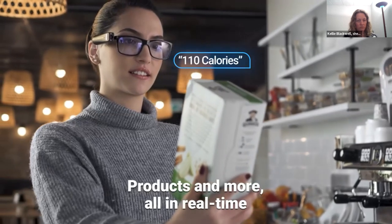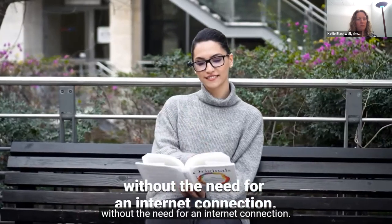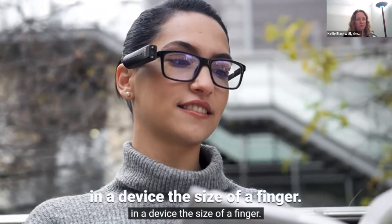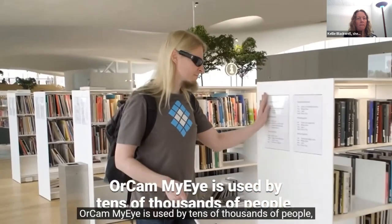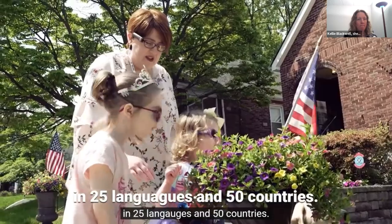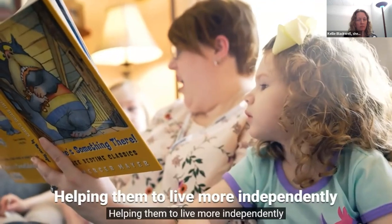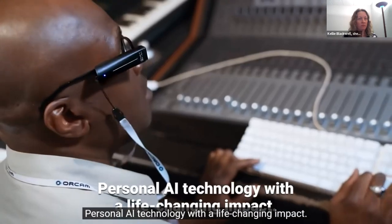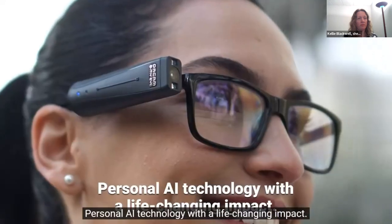All in real time, without the need for an internet connection. Lightweight, intuitive operation in a device the size of a finger. OrCam MyEye is used by tens of thousands of people in 25 languages and 50 countries, helping them to live more independently and improving their quality of life. OrCam MyEye, personal AI technology with a life-changing impact.